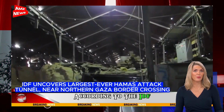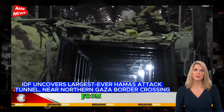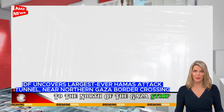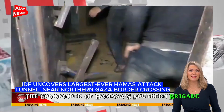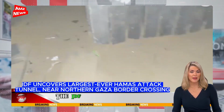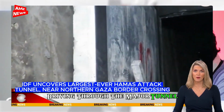According to the IDF, the construction of the tunnel involved a team of dozens of Hamas terrorists who came especially for its construction from Khan Yunis, in the southern Gaza Strip, to the north of the Gaza Strip. It said the tunnel project was led by Mohammad Sinwar, the commander of Hamas's Southern Brigade, and brother of Hamas's Gaza leader Yahya Sinwar. The IDF also released footage obtained from the Gaza Strip, showing Mohammad Sinwar in a car driving through the major tunnel.